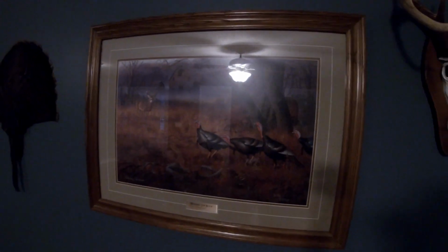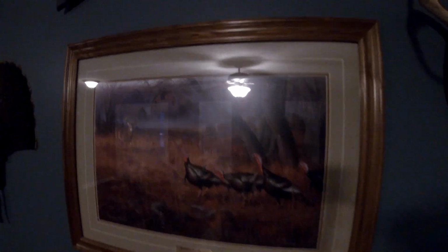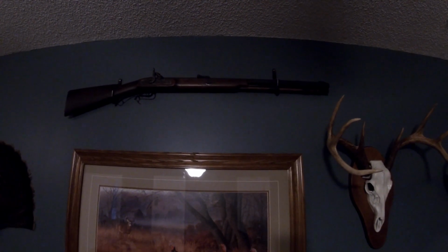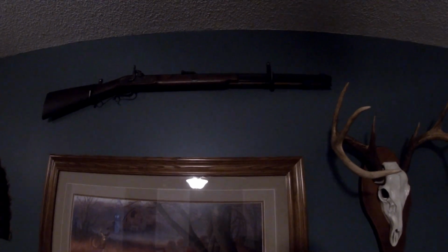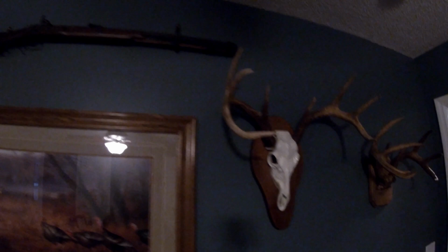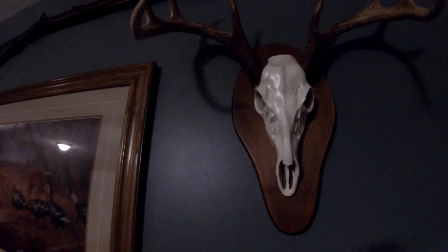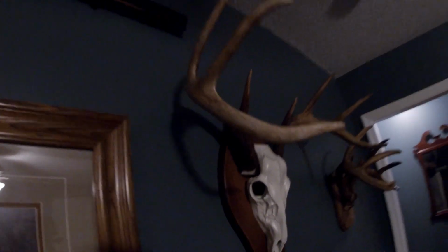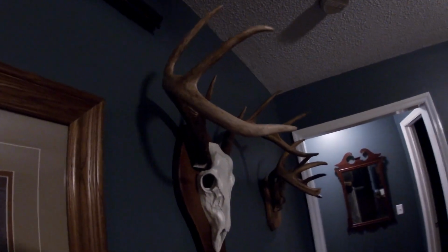Let's see, I got a painting from Cabela's by a guy named Hayden Lamson. He has a lot of paintings like that. They're really neat. Up there is my dad's Thompson Center 50 cal muzzle loader. He built that along with my grandpa. And right here is my wife's biggest deer, a nice 8-point, killed at their family farm.